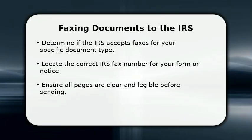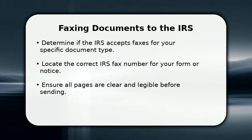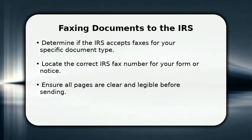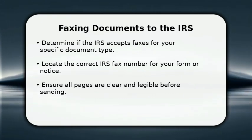In this video, I will explain how to fax to the IRS. First, confirm that the IRS accepts faxes for your specific document, as not all forms can be sent this way. Next, find the exact fax number for your particular form or notice. This is crucial for proper delivery. Finally, prepare your documents by ensuring every page is clear and easy to read, which helps prevent processing delays.